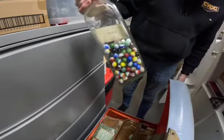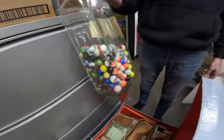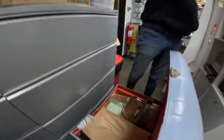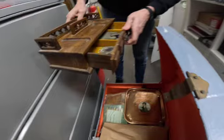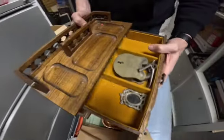Some marbles. Some rare ones in there, Dave. They're for you. Rare marbles? Yeah. Little writing box. Oh, that's that padlock. I saw that padlock. That's beautiful. That's the key.